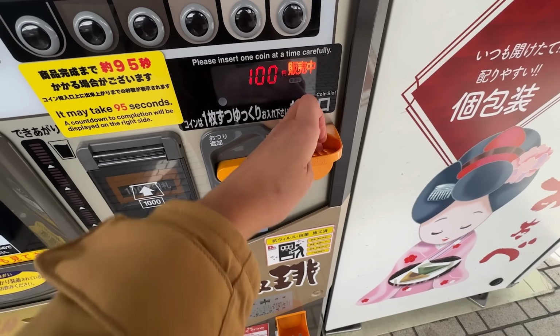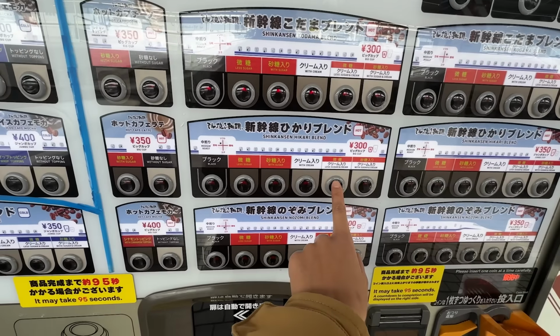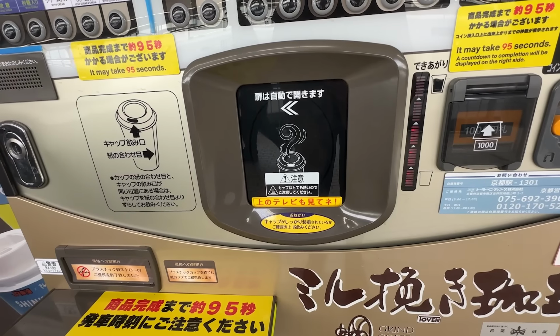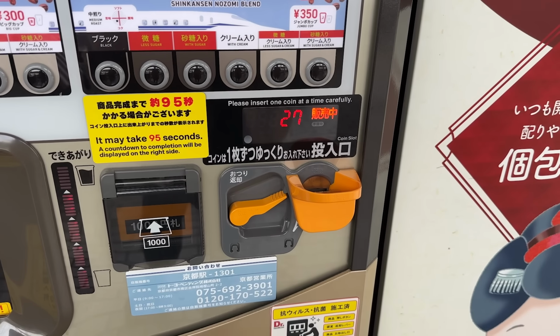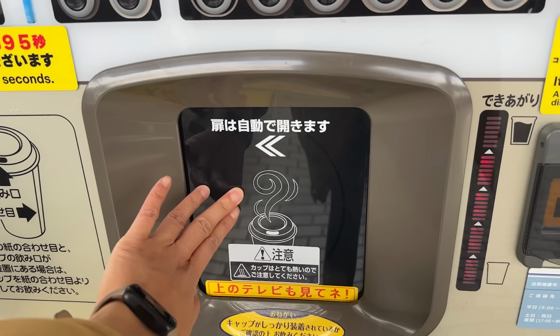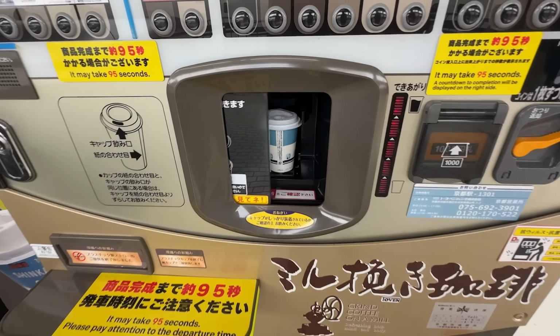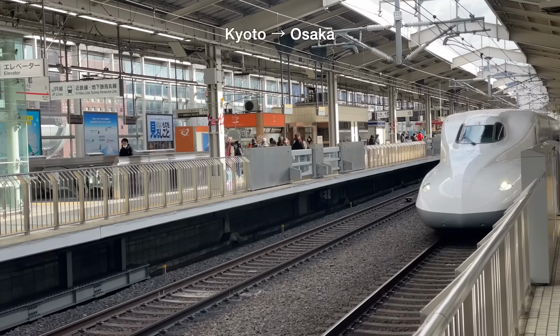In general, bullet trains will stop at a station for only about 30 seconds to a minute. When I got this coffee, my train was arriving in less than 2 minutes. I regret not seeing the warning sign earlier that said it might take 90 seconds. Oh my god, hurry up. My train is leaving in like a minute. When you hear that beeping noise, that means that the train is coming. It's here. Great, thanks. It's okay, I'm flustered, but I made it just in time.